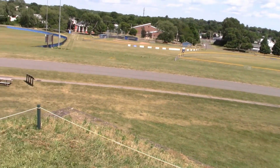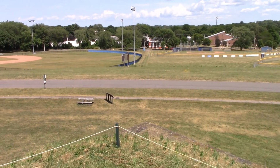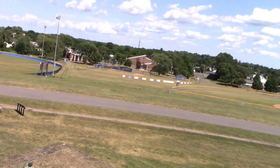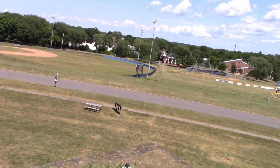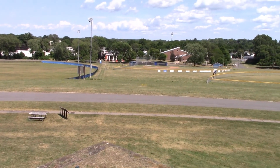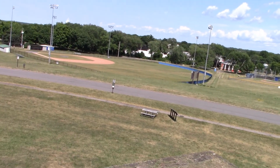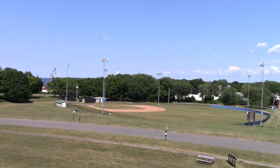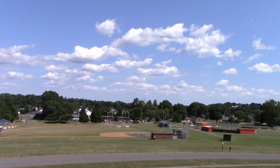So, why is this spot important? Well, like I mentioned, I estimated that it was from this spot that the French army was about 524 feet from the fort when they attacked on August 13th, 1756. On Google Earth, I mapped it out, and 524 feet is roughly cutting through the center of the baseball and softball fields.